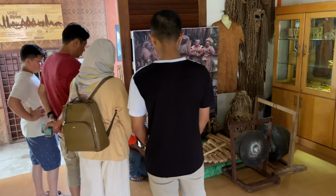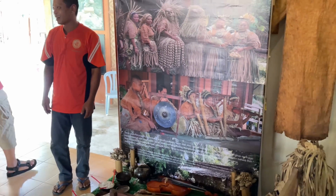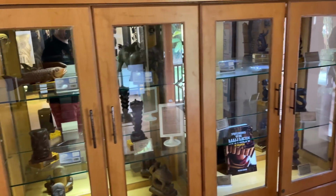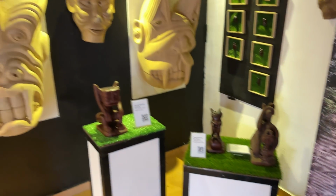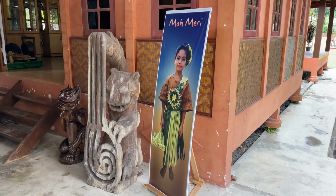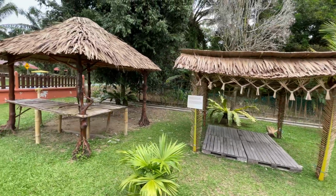The guy is explaining in the local language. Oh, that's a picture of them. They were a proper tribe. Wanted to show you that's how they used to live here, and they used to make masks like this one and wooden stuff. So you can buy something, obviously. And this is from the street. This is how they made all of this stuff using traditional tools, and you can get yourself a huge wooden mask. And the tribe name is Mah Meri. This is actually the proper name of the tribe. I just realized they also had offerings, very similar to Bali culture. And these are the little places where they used to live and rest.